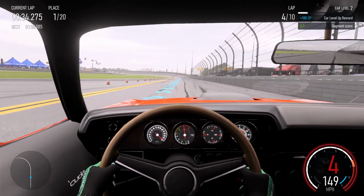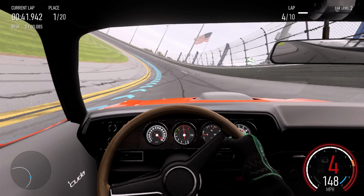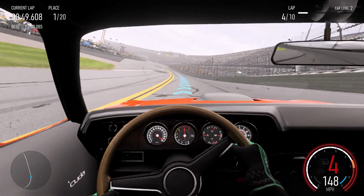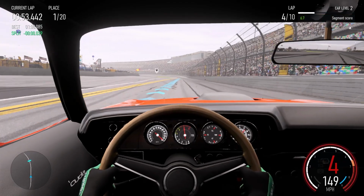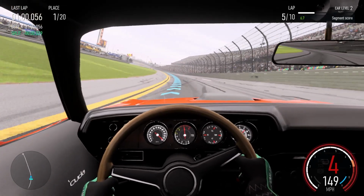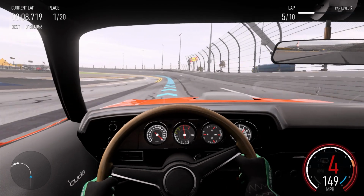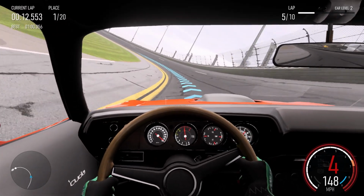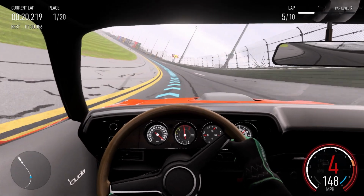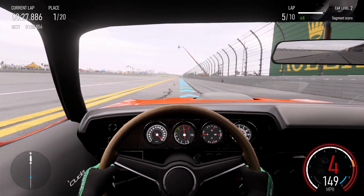Alright, so the curve's at level 2 now. How fast are we against the rest of the pack? And then Daytona used to be an oval track, and then they turned it to the tri-oval whenever they built this track. Oh, we're halfway. Okay. Oh, we're gonna lap some of them. Hell yeah.